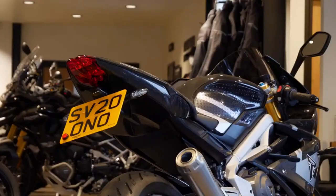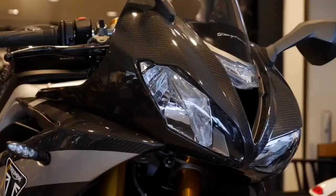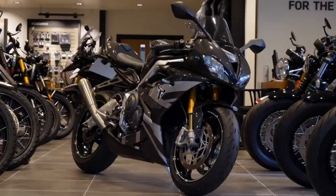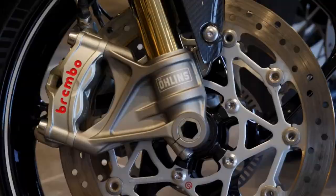The Daytona is such a beautiful bike, and this one is dripping in carbon fiber. The entire fairing is carbon fiber, even the rear mudguard, carbon fiber. Combine that with the iconic chassis, this thing is an absolute track weapon. It weighs just 185 kilograms. Couple that with the fully adjustable forks, the top level Brembo brakes, these things corner like they're on rails, pinpoint accuracy and lightweight agility.